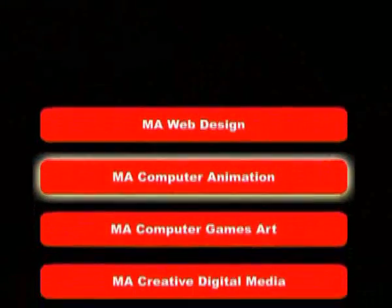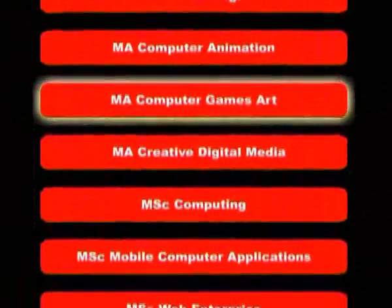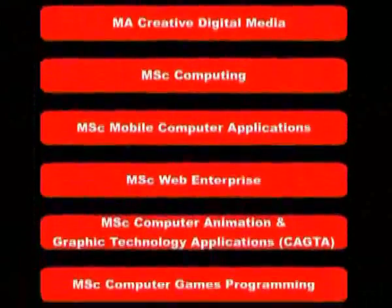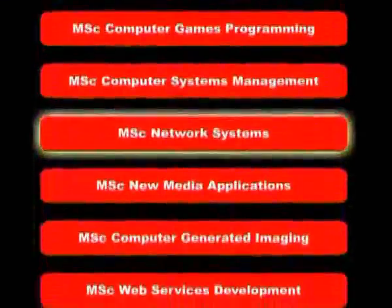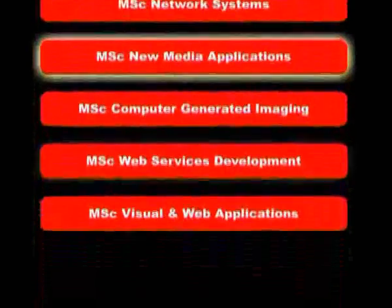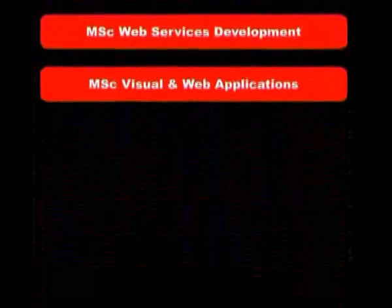We've got about 12 master's courses running in the school, and these range from MAs in computer animation and MAs in games art, through to the more technical programming, computer systems management, computer network systems, multimedia and web services, and quite a lot of things in between. All our master's courses have a similar structure, in common with many master's courses throughout the country.